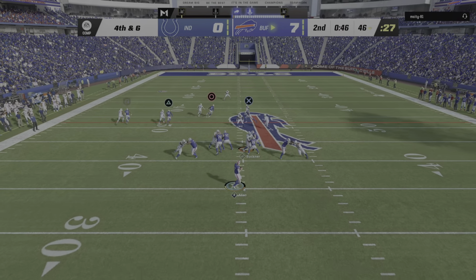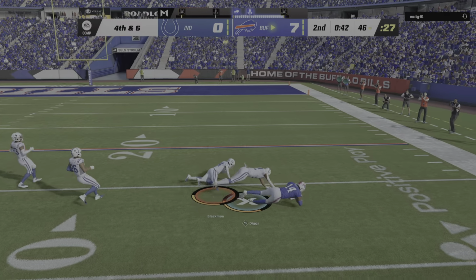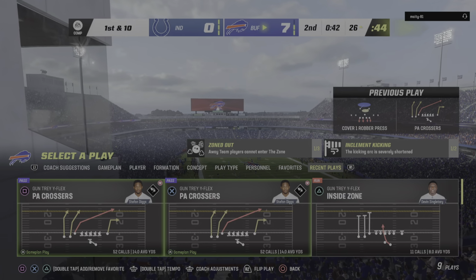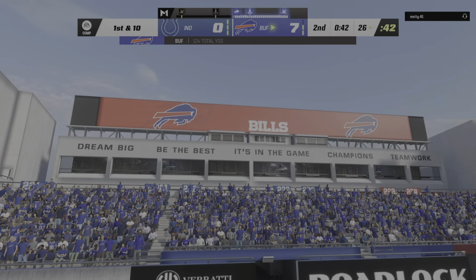Allen will look to throw for it on fourth. He's got it complete to Stephon Diggs. Now the Bills are going to use the first of their timeouts as they'll stop it with just over 40 seconds to go in the first half.